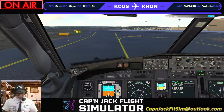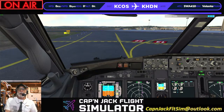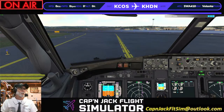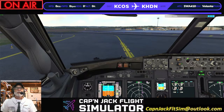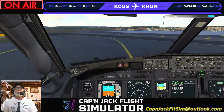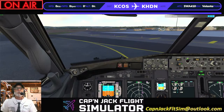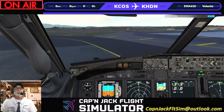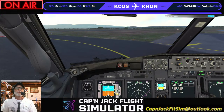Altimeter is set. Okay, auto brake to RTO as we taxi on in here. We're going to make a left turn, then we're going to hold short of runway 13. We're actually kind of departing on time here, but once again, I'm sorry that the stream wasn't running properly in the very beginning, so we missed all the usual open stuff, but we'll catch it next time.